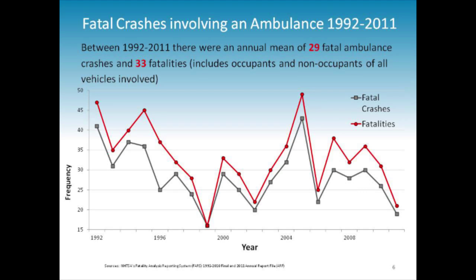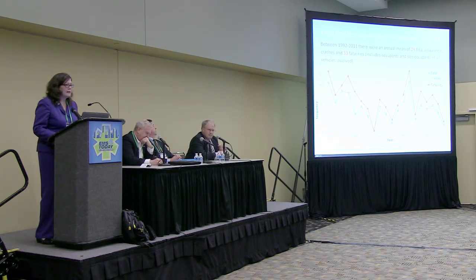NHTSA was also kind enough to do some other charts and graphs, drilling in just to those fatalities: on a per year basis, there were 29 ambulance-involved collisions, yielding an average of 33 fatalities. You'll notice that year 2005, that highest spike there, was attributed largely to a tractor trailer that crashed into an ambulance with one driver and 4 occupants, and all 5 were killed. That number of 30 per year being killed in ambulance crashes, I find obscene. Hopefully the rest of you do too, because we will talk about the limitations of these data, and I will assert that I believe these numbers are low because of the source of the data.